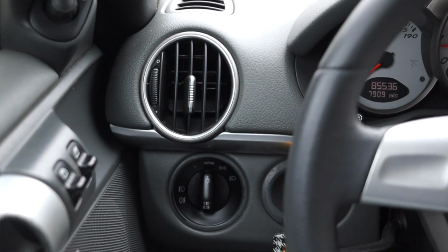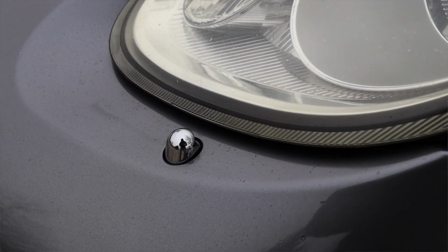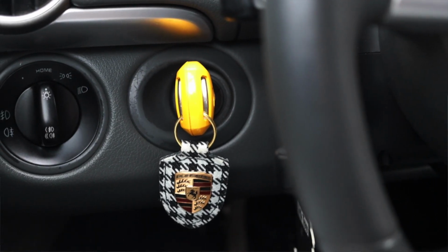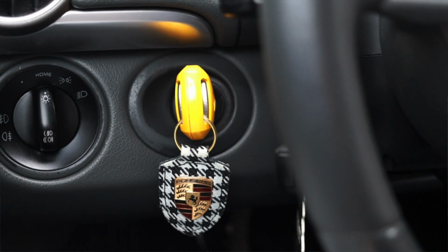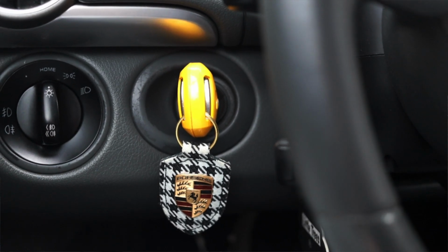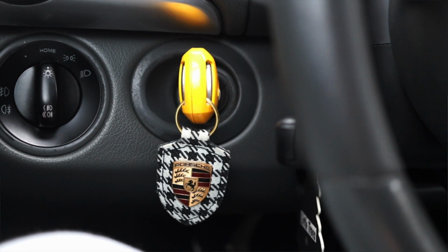Off to the left, we do have a climate control vent, headlight switch, which we do have headlight washers as well. That was an option here on the Boxster S. But then we also have the ignition switch. So if you're unfamiliar, Porsche has always had their ignition switches off to the left. Even with the modern push to start cars, you still push to start on the left. There's a lot of heritage behind this, but very, very cool to see.